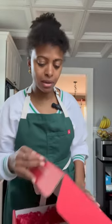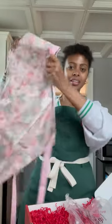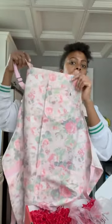Oh, it's so cute already! The box is so cute already! And HEDLEY and Bennett, this is a mommy and me matching set. Oh, so cute. And look at them, so cute. I'm not even gonna show her yet because if I do, then I'm not gonna get the rest of the cooking done. Look at that, that's so nice.